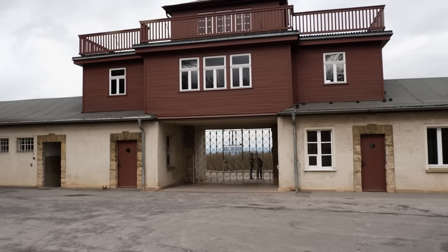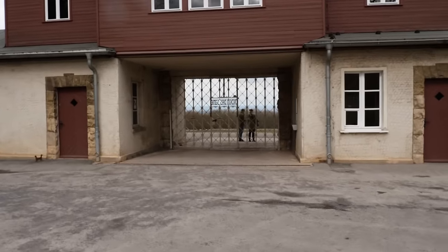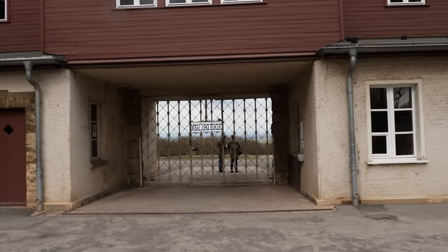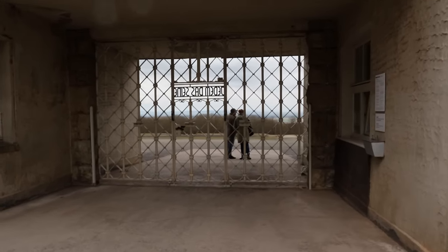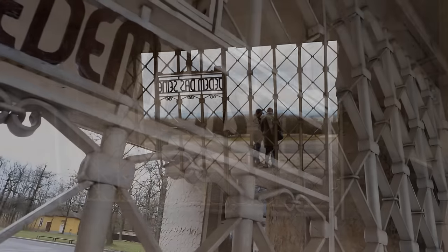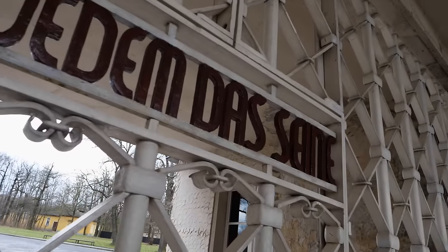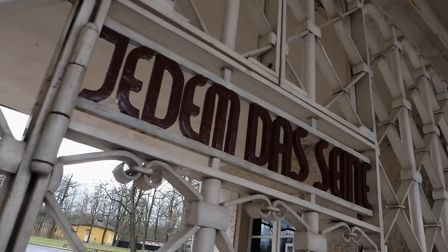This gatehouse sits prominently over the entire camp. There would have been floodlights here that would have covered the whole camp. There would have been a loudspeaker where the SS would have made announcements. And on the gate are the words that in English translate to "each his own."